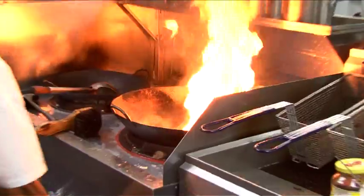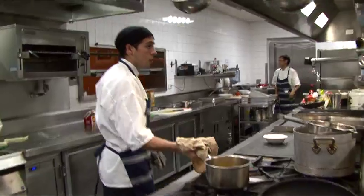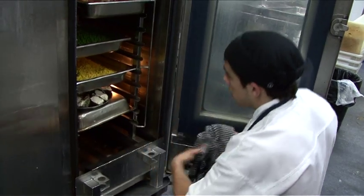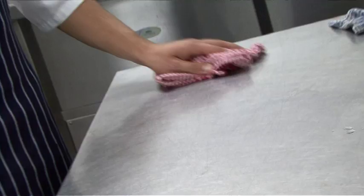Chefs also need to be very careful when cooking food in the oven, on the stove or grill, because they are very hot. If we are not careful, we might burn ourselves. So we must always use oven mitts or a tea towel if touching something hot. And always make sure to be wearing our apron in case hot food splashes onto us.